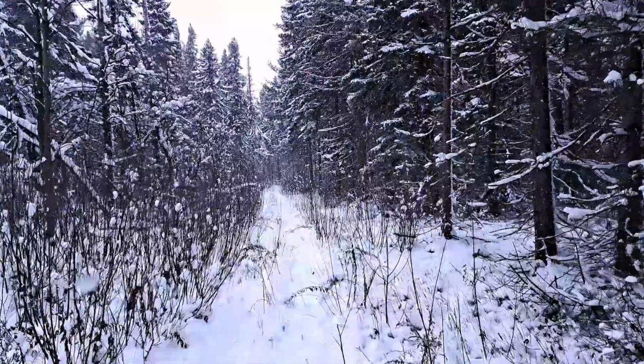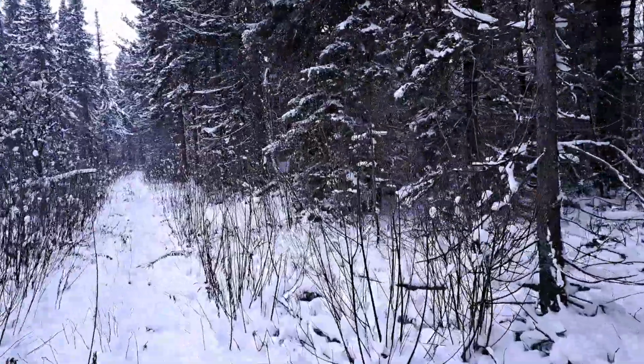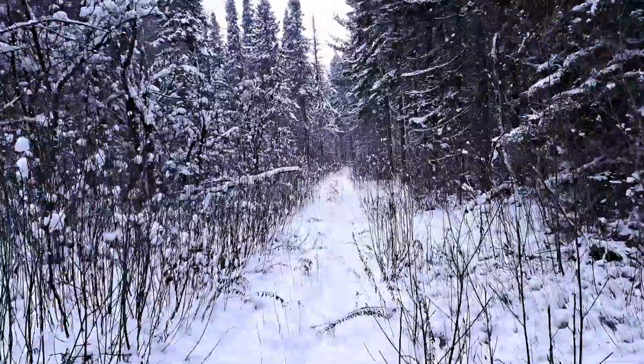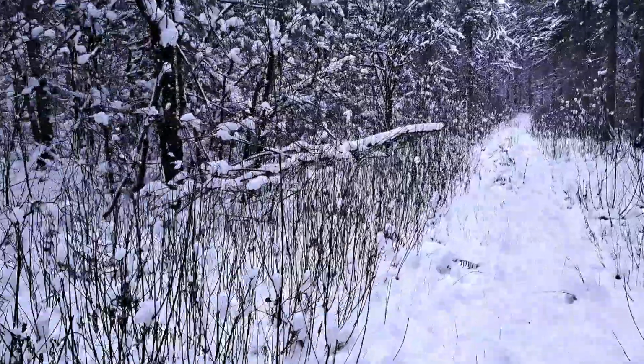Last year we never got snow till, I think it was 2 days before Christmas. And it never stayed. So this year we're getting it a little sooner.